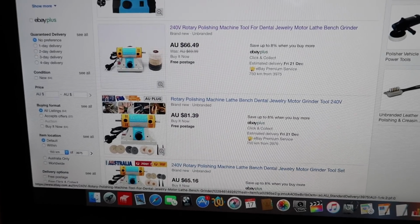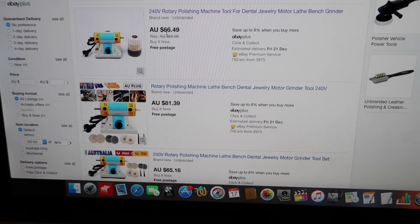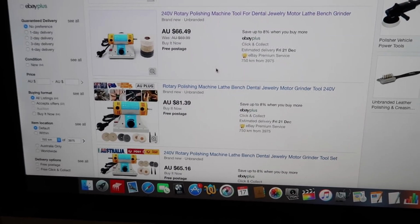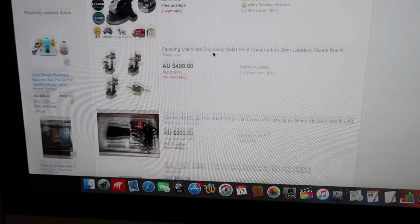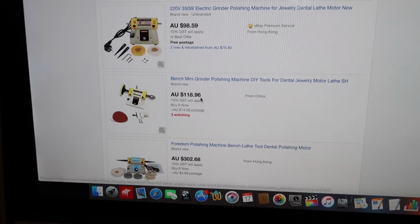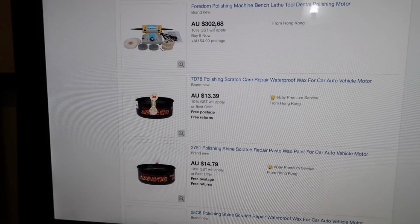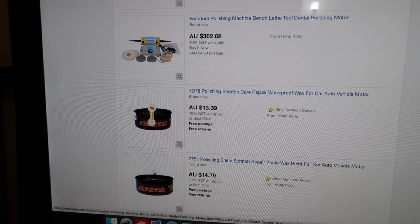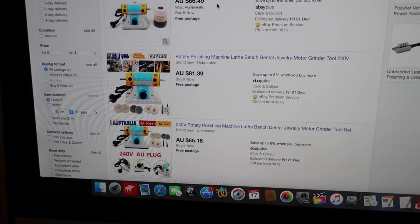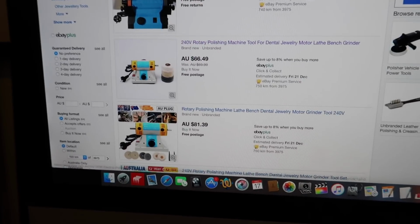So this is sort of like the one that I bought, about 60 bucks Australian. I think I got mine for about 40, so this seems a bit expensive. But there's some that are just a rip-off. If you have a look, where are we? It's the same one again, nearly 100 bucks, 118, 300 bucks. Look at that. It's the same kit. Far out. Yeah, so just be careful. Cheap, slow ones are what you want.